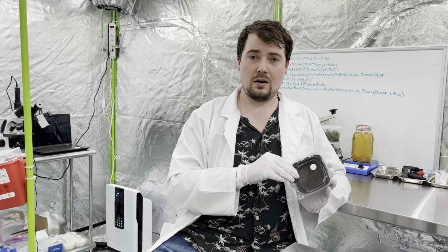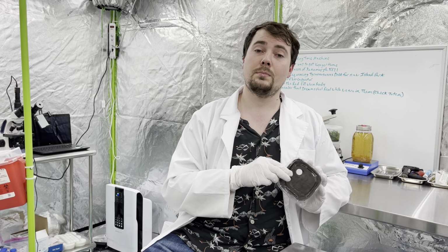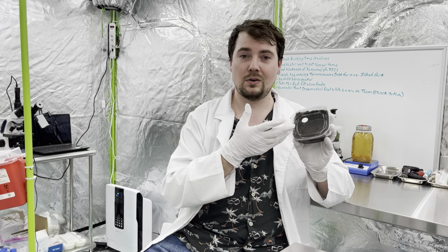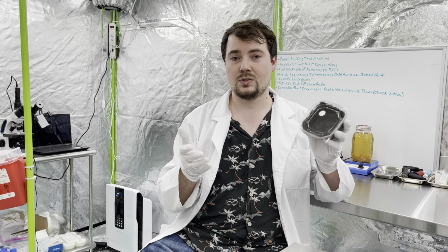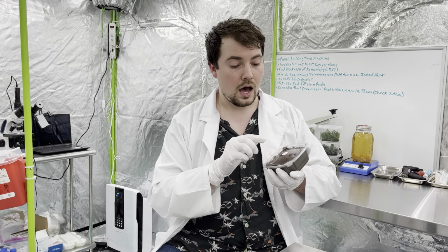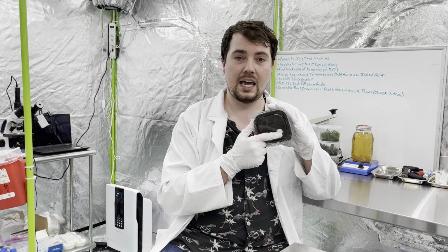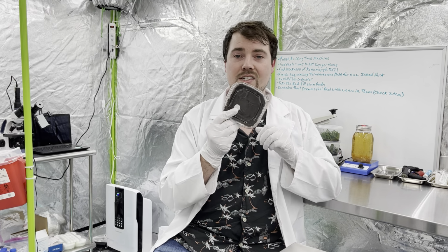You don't have to worry about other types of springtails getting in if you're trying to build a collection, and then your beautiful collector springtail getting contaminated with something like Folsomia candida. Another big thing about this, again, it doesn't allow any type of contaminants in, but it allows gas exchange.